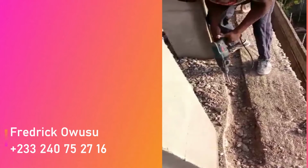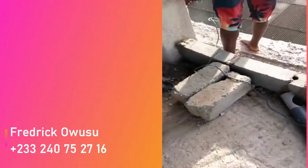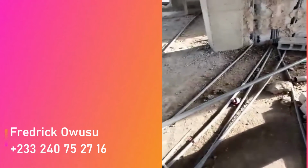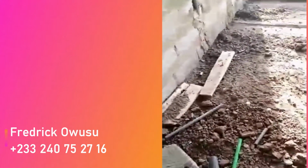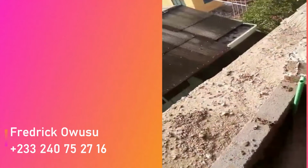All right. So here they have to provide for the 3rd floor where jacuzzis and whatsoever are going to be. Mr. King David wants to provide a small bathroom and a toilet such that you don't have to come all the way downstairs to ease yourself or have a place of convenience. So Fredrick Owusu took it upon himself and went through all the piping work before plastering was done.